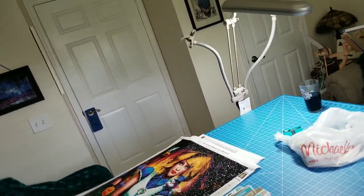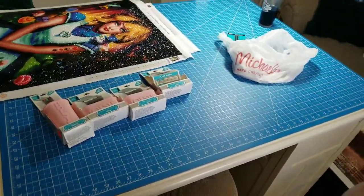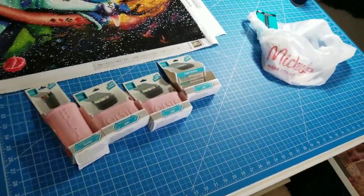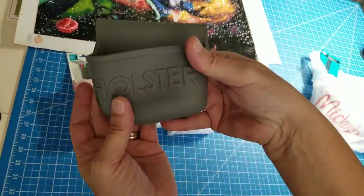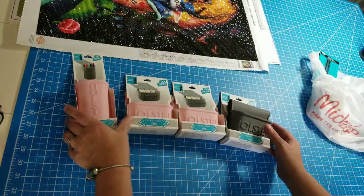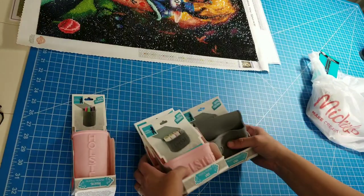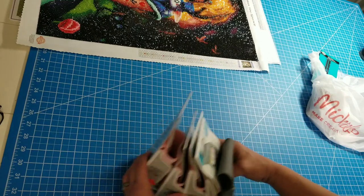Sorry. All over the place. Wonky. Okay, hang on. I am so good with the camera work. Okay. I thought those were cool. So I got three of those, and then one that's for like long stuff, diamond painting pens, and then, you know, whatever. I thought they were cool. Hobby holsters. They might be on clearance at your Michael's too.